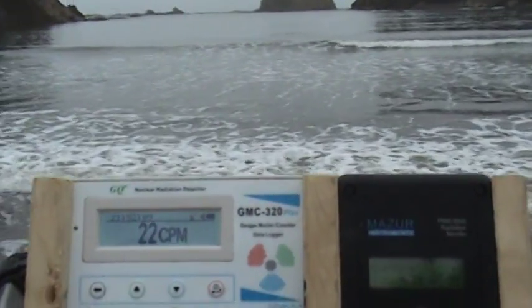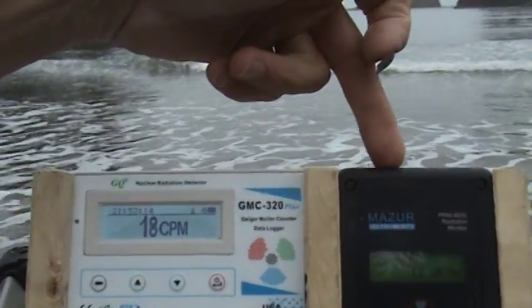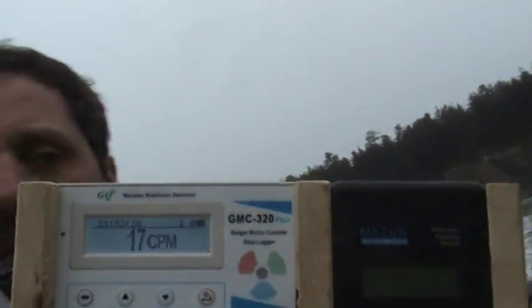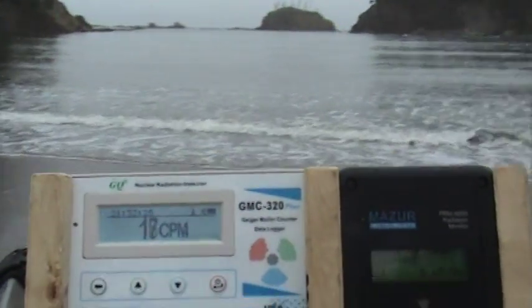Okay, still showing current readings. 20 microroentgens, 20 counts per minute. And as you see, they jump around. 12 microroentgens, 18 counts per minute, 19 counts per minute. They always will jump around. I'm going to keep these visible, although I'm going to have to keep activating the Mazur when it goes out.